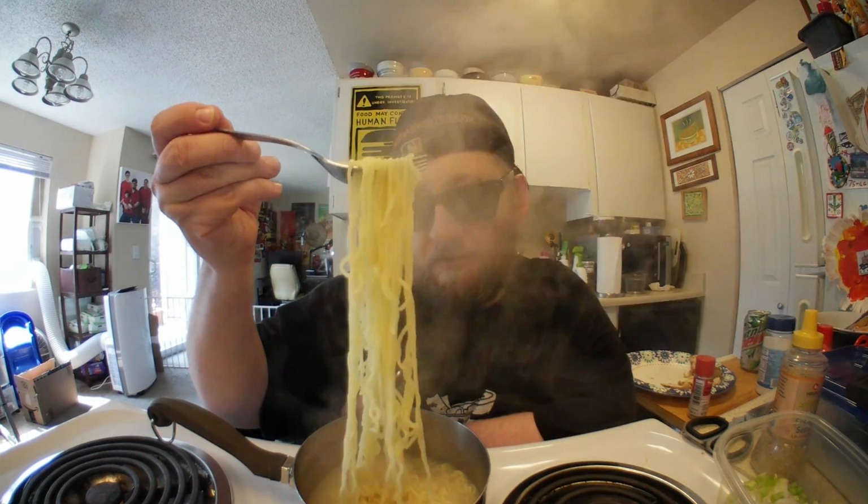Alright, as I have not reviewed this, let's give it a taste. Here's how the noodle looks. Gosh, that's hot. There's the noodle. Let's give that a slurp. That's nice. I don't know if you can see that, if it's steaming up, but there's the broth.